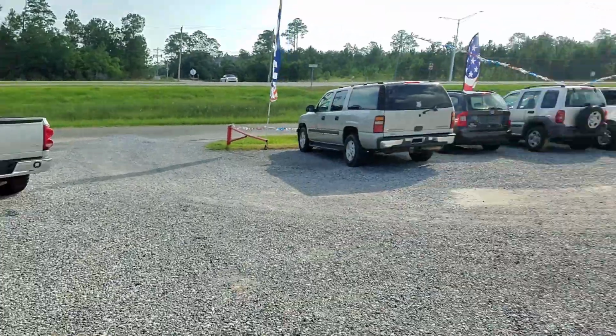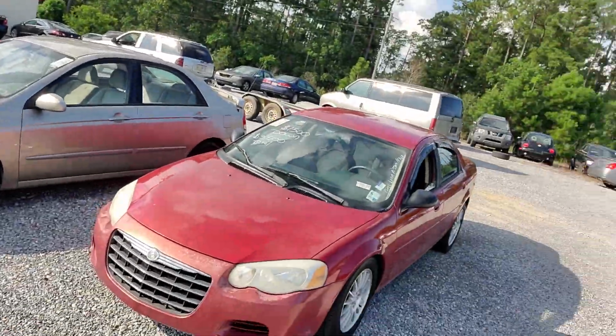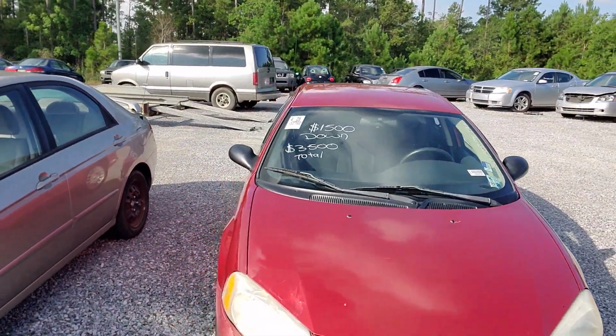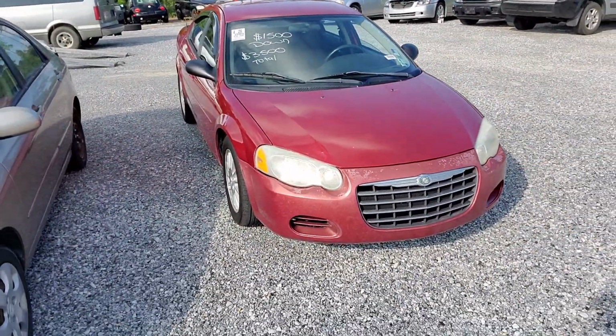Folks, look at the cars, folks. They go on. They just keep going on. Like this one right here. It's a little 2005 Sebring. She's $1,500 down for that Sebring. Yes, sir. 132 miles on that Sebring, $1,500 down.